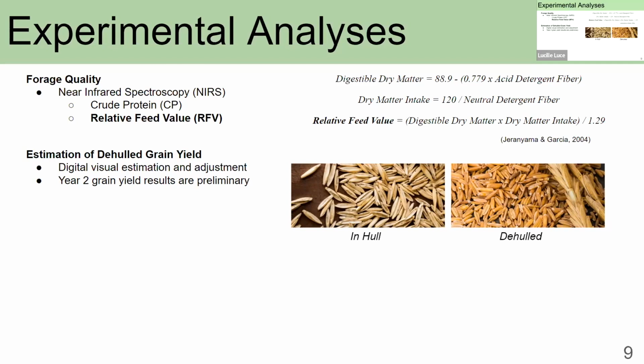We were unable to complete this imaging yet for year 2, so we used year 1 adjustments in order to calculate the year 2 dehulled grain yields. So please keep in mind that technically the year 2 grain yield results are preliminary moving forward.